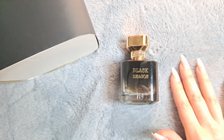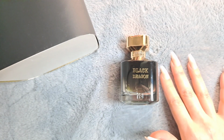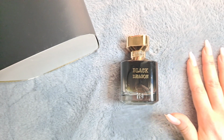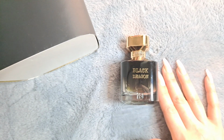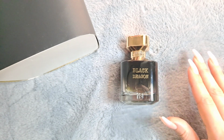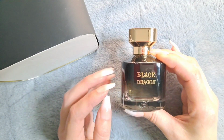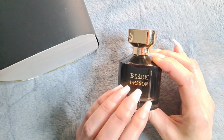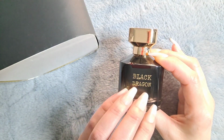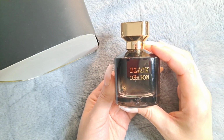But I think it smells so good that I enjoy wearing it as well. But I think I'd really like to smell this on a man. I think it would smell really good. Yeah, just a nice, sweet tobacco and vanilla scent. It has good performance too, like all of Byron's perfumes. They're strong and they last a long time. And so that's Black Dragon, and it's from Byron.